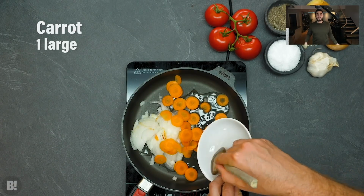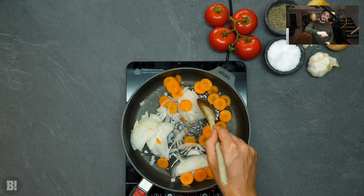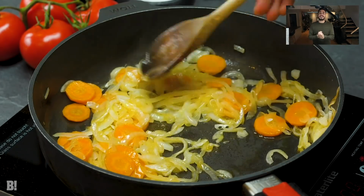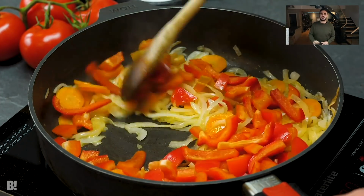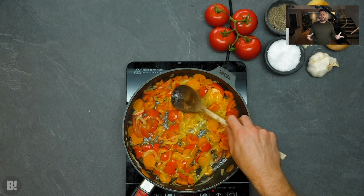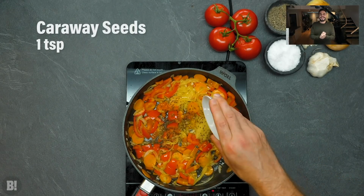So, of course, we will be starting with onions, as we always do. Pinch of salt will always draw out the moisture of those onions and help them to cook. And we're gonna add some carrots in here, which have been sliced into rounds. That's gonna give us a really nice crunch, along with the red peppers that are going in. Beautiful color as well, of course. I really like the contrast between the orange and the red in this dish.